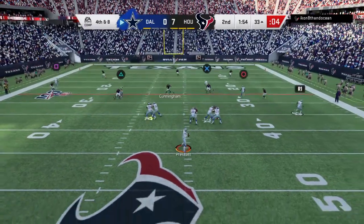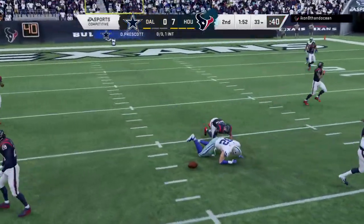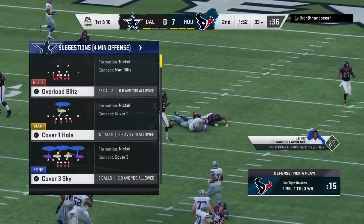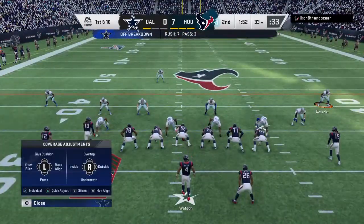Now Prescott on 4th down. And my goodness, this is incomplete. Boy, it looked like he had it and dropped it. And this Texans defense stands tall. So their first drive of the game already trailing, having given up points.